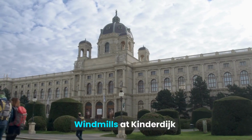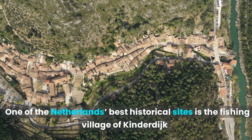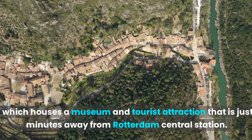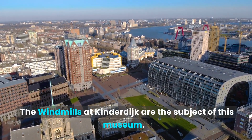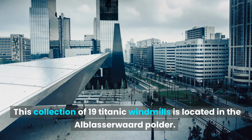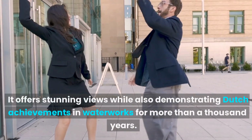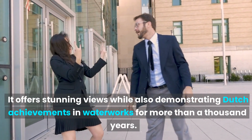7. Windmills at Kinderdijk. One of the Netherlands' best historical sites is the fishing village of Kinderdijk, which houses a museum and tourist attraction that is just minutes away from Rotterdam Central Station. The windmills at Kinderdijk are the subject of this museum. This collection of 19 titanic windmills is located in the Alblasserwaard polder. It offers stunning views while also demonstrating Dutch achievements in waterworks for more than 1,000 years.